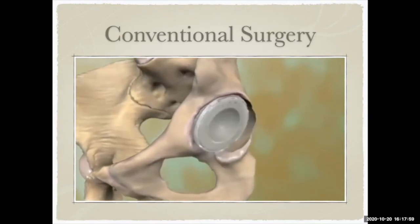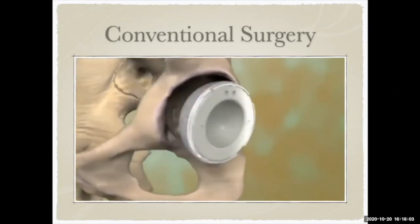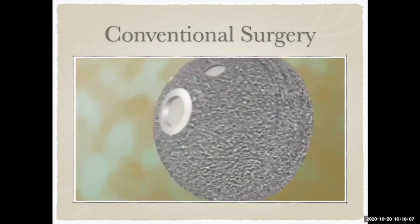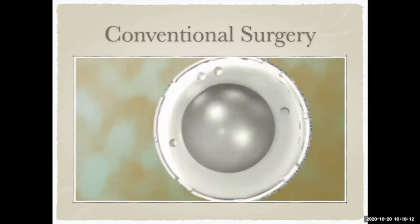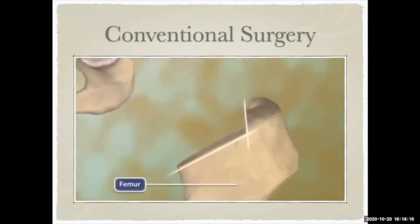And then a plastic liner gets impacted right into the inside of it. That liner now becomes the new articulation. That's where the ball inserts. And you see on the back of the cup, it has this roughened kind of metallic surface. And that surface is called a grit blast. And it's a titanium surface that the bone grows into.